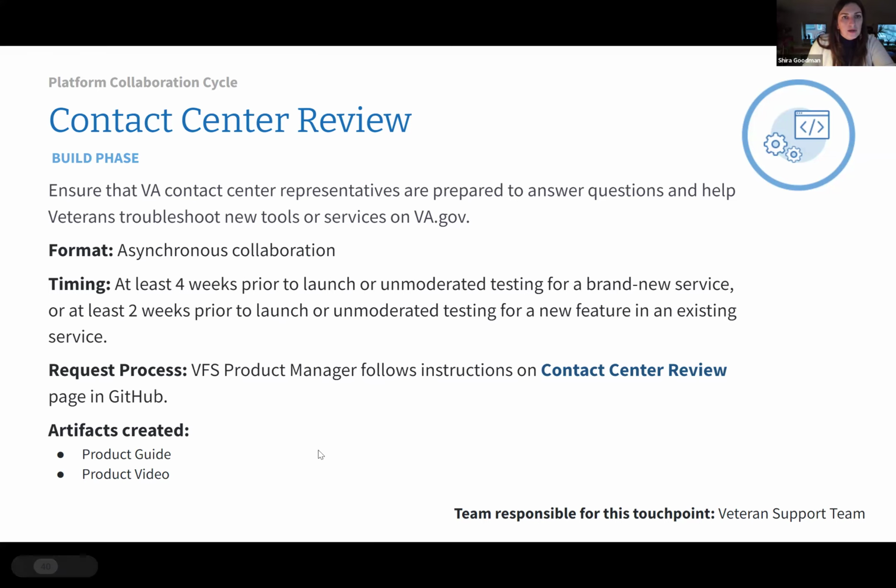The reason this is important is if and when your product goes live on VA.gov, I'll go back to that form example again. And this form has never lived on VA.gov before. If a veteran has trouble completing it, if they keep getting blocked on something, they're going to call the VA call centers for support. And the call center representatives need to understand how to provide support to your product. They need to have like a user guide of sorts so that they can help the veteran troubleshoot.